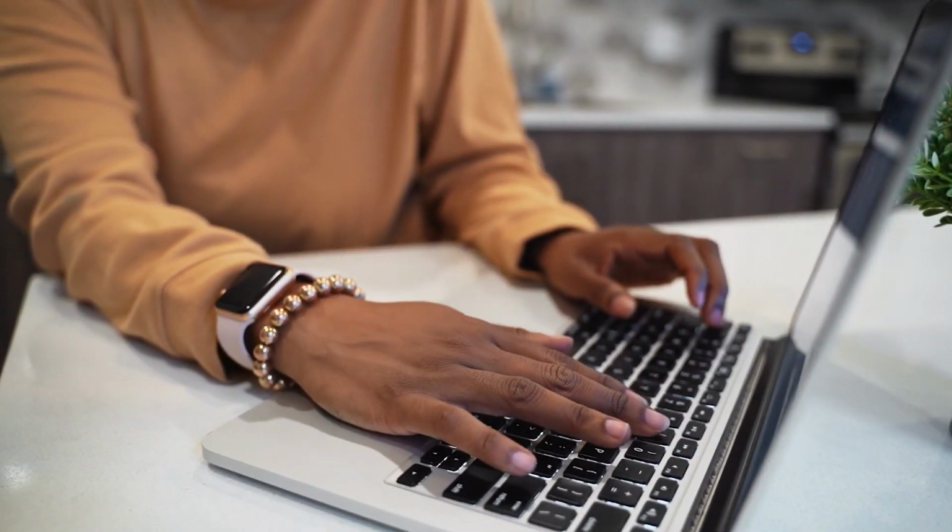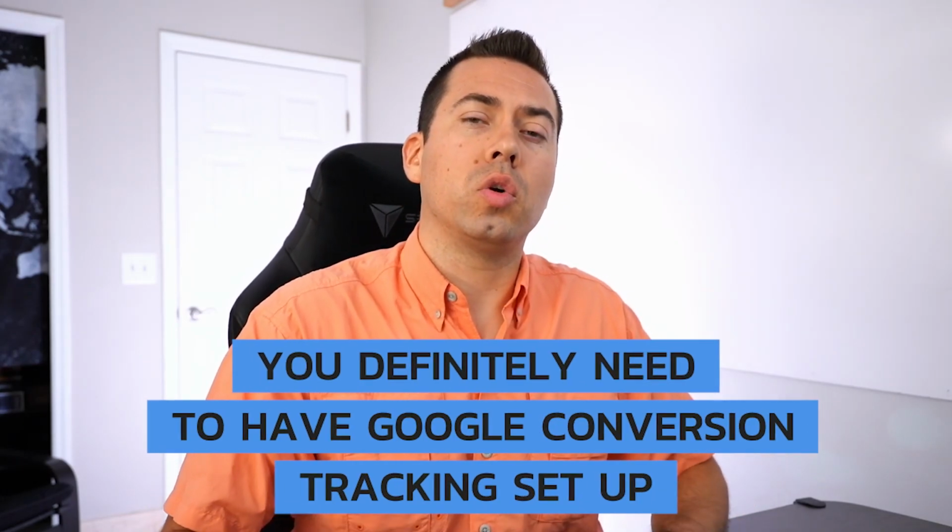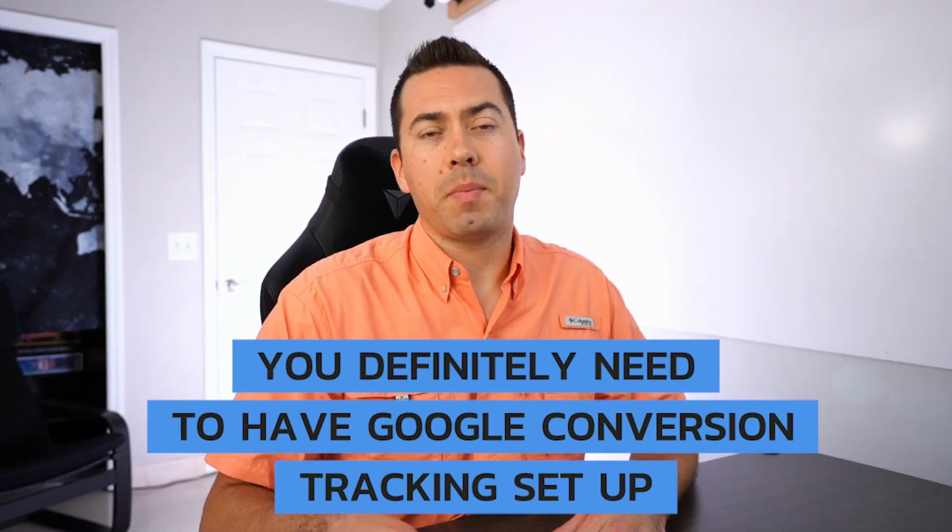You can put in different text variations, different image variations for split testing with Google Display and with Google Search, but you definitely need to have Google conversion tracking set up in order for the smart campaigns to actually have data and get better. But once you do get it all set up, we've seen some really good results with Google Smart campaigns, so I definitely recommend trying that out.